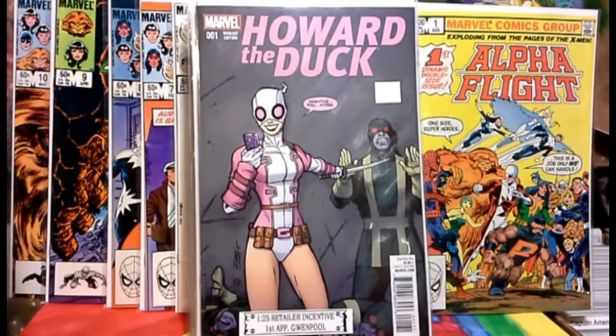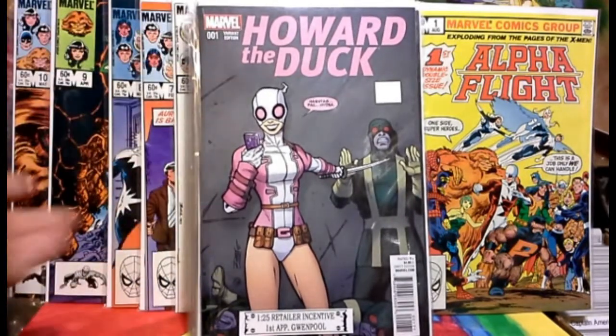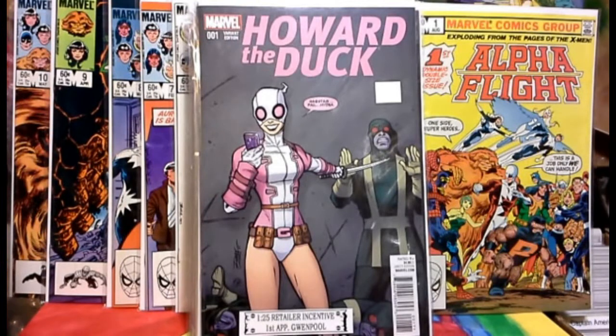This is the first appearance of Gwenpool, and this is the 1 in 25 retailer incentive. Normally the 1 in 25 goes for around $25, at most $30, but everybody knows how this one blew up right away. But I did manage to get it for $50, and they were already going for close to $100 on eBay. That's American dollars, so yeah, I was happy to get that one.